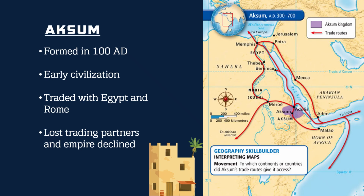East Africa has been home to many ancient civilizations, such as Aksum, founded in 100 AD. They are known to have traded with the Egyptians and even to have gone so far as to trade with the Romans in the Mediterranean. However, we see that with the rise of Islam in the 600s, the trading partners decline, as well as the total state of the empire.